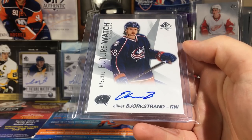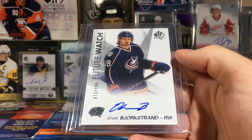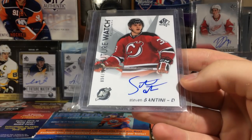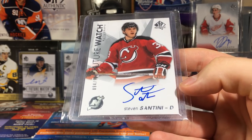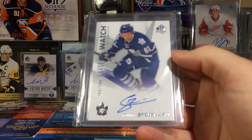This guy is solid. He got like 40 points in his first full year. This guy has really good upside to be a top 6 player in the NHL. So yeah, Bjorkstrand, solid player. Next up is a guy that didn't really play the full year with Jersey, but he's still pretty solid. He's a defensive defenseman pretty much. Steven Santini. He's got size and he's right-handed. He'll have an NHL career. Next up is Connor Brown.